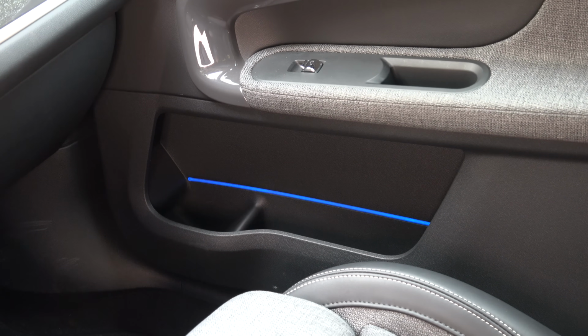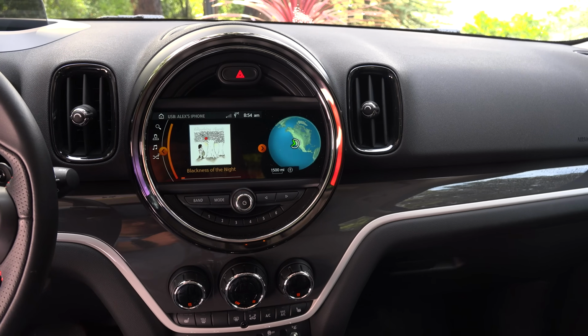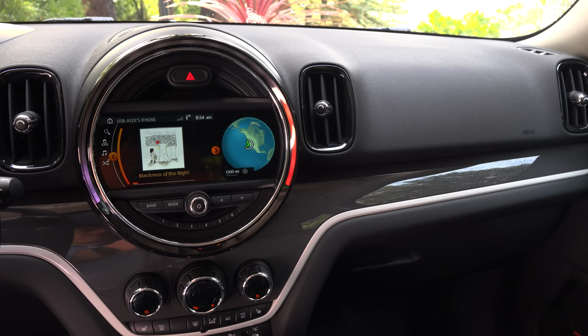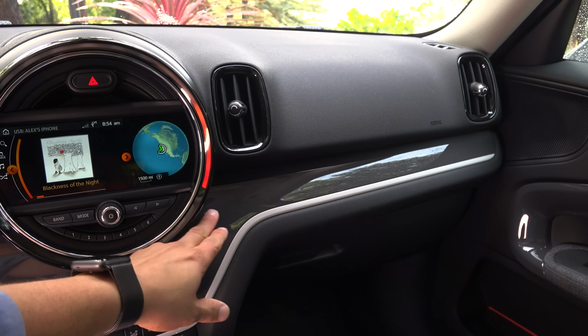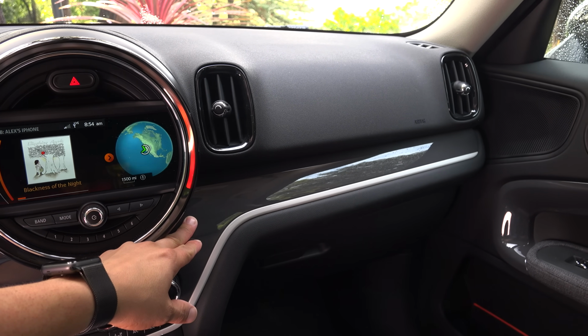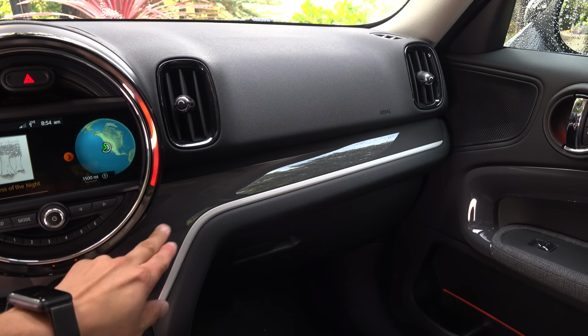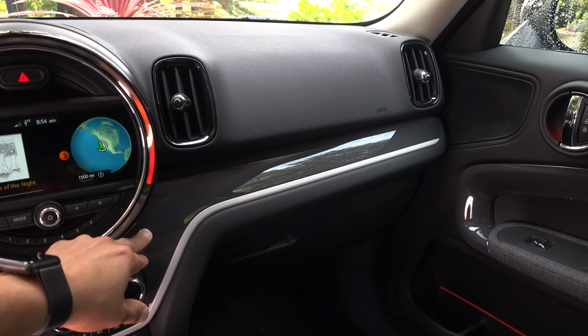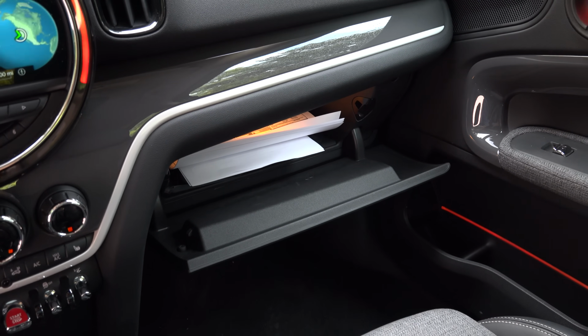The color of the ambient light strip can be adjusted via a toggle just above the rearview mirror. The overall design of the dashboard is definitely modern Mini. We have a soft touch injection molded upper section of the dashboard, and then this trim strip that runs right across the dash. As we see in other Mini models, there's quite a bit of customization available, so you don't have to get this gray trim if you don't want to. On the passenger side, we have a slot-style glove compartment, easily able to accommodate a large tablet computer.